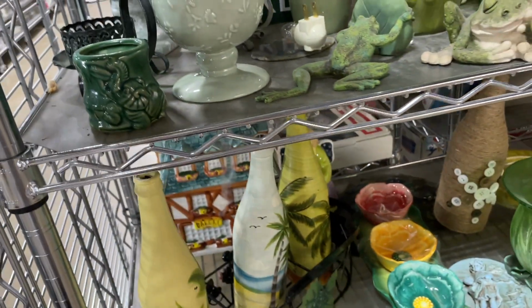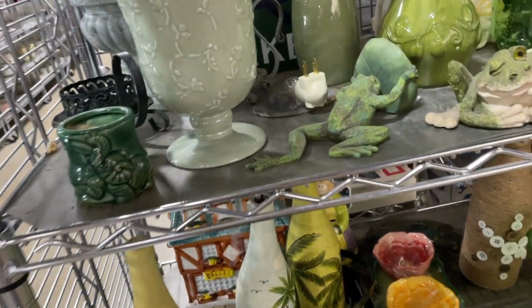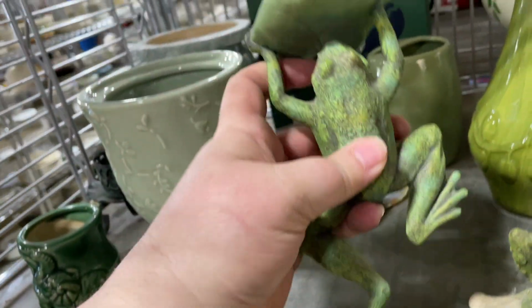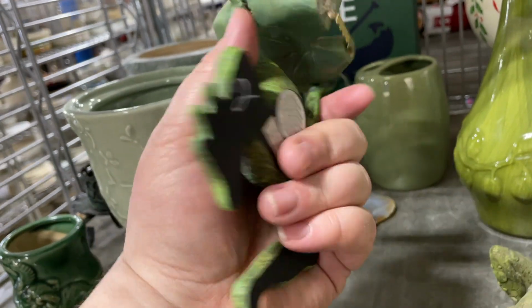That was such a surprise. After I had that big guy in my cart, I glanced over on this shelf and I saw some frogs. And this one just grabbed me. This guy was $2. And he's so cute. And I imagine he might live here at my house because I can think of a million things that I could put on top of him when he's hanging on the wall.